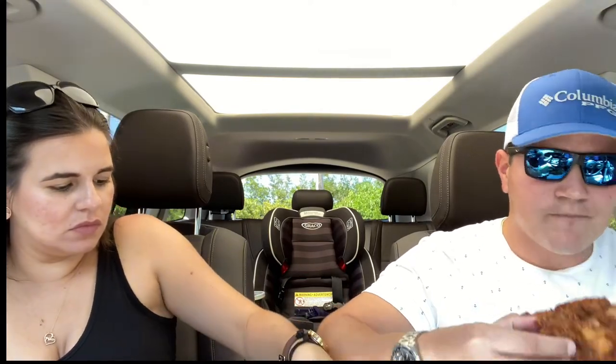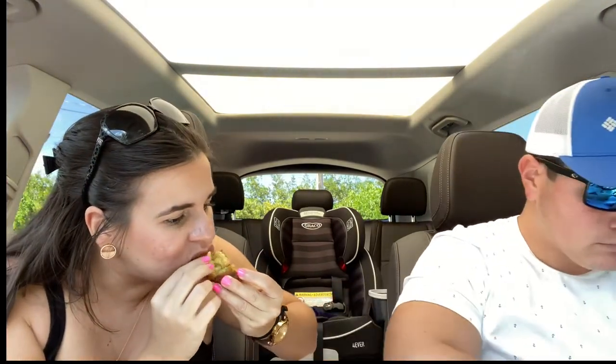Guys, you know what? I'm not doing this with a fork. With the hands it is. Oh man, my first bite. It's really good. They have a lot of conch. A lot of meat.